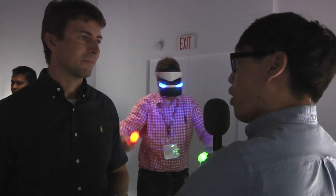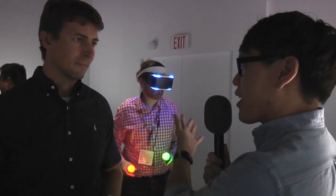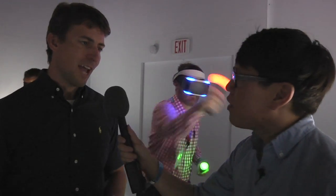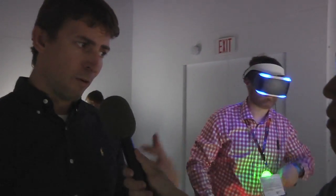Because you control the hardware both on the rendering side and on the tracking side, on the headset side, are you doing any tricks to try to lower that latency as much as possible? Yeah, there's quite a bit of stuff we do. Actually, for the PlayStation Move, we had built in this idea of prediction.